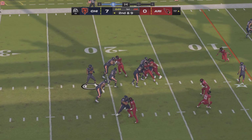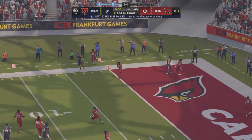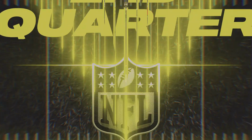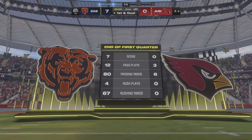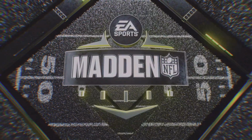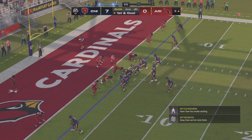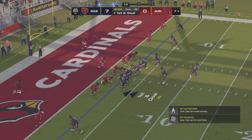Off play action, Fields. He's got a man on the crossing route. That's more. And he will be out of bounds here on what will turn out to be the final play of this first quarter. After 7-0 on EA Sports. The Bears with the football. We get set to begin quarter number 2 as they go to work on a 1st and goal.